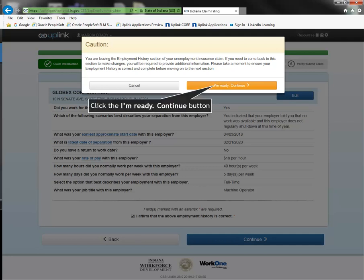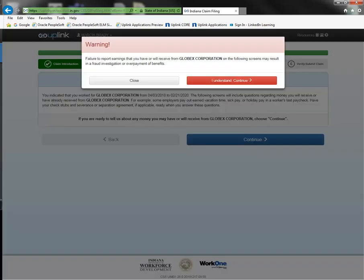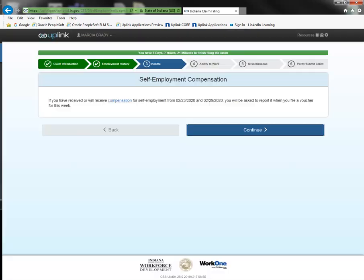Select I'm ready. Continue. The following screens will ask you about income you have received or will receive from your most recent employers. It might help to have a recent check stub on hand when answering the following questions. You must report all earnings, income, and other payments to the department. Failure to do so will result in a fraud investigation and the creation of an overpayment on your claim. You will need to report all self-employment compensation when you file your weekly voucher.